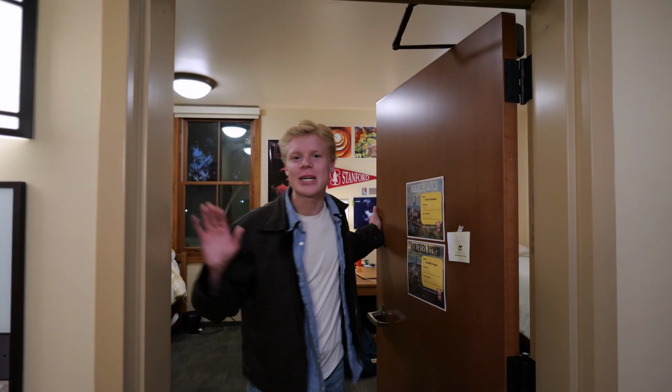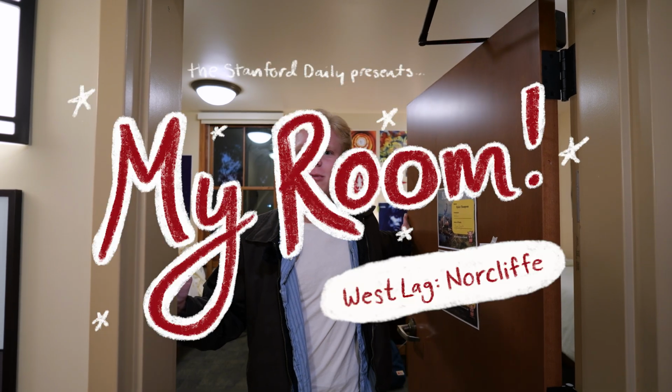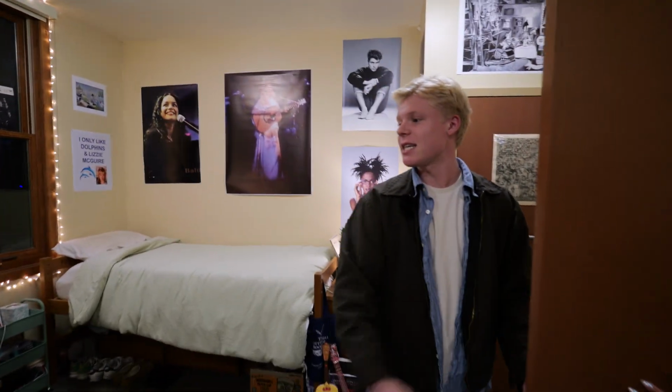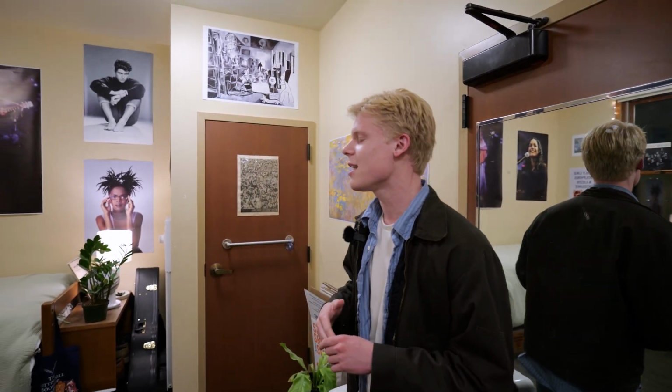I live in Norcliffe in West Lagunitas Court, and this is my room. Come on in. So this is a typical one-room double in Norcliffe, which is, again, in Lagunitas Court. It's on the far end of Lagunitas Court, so it's a bit of a walk to main campus, but it's beautiful if you can see.